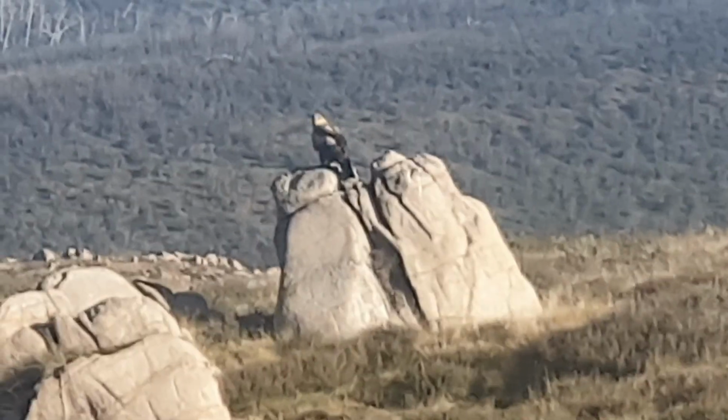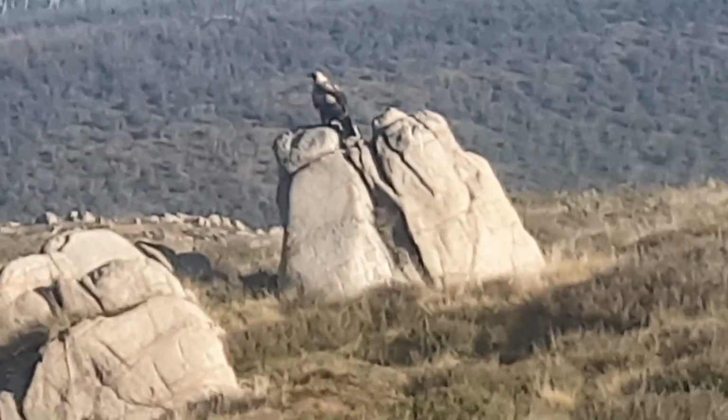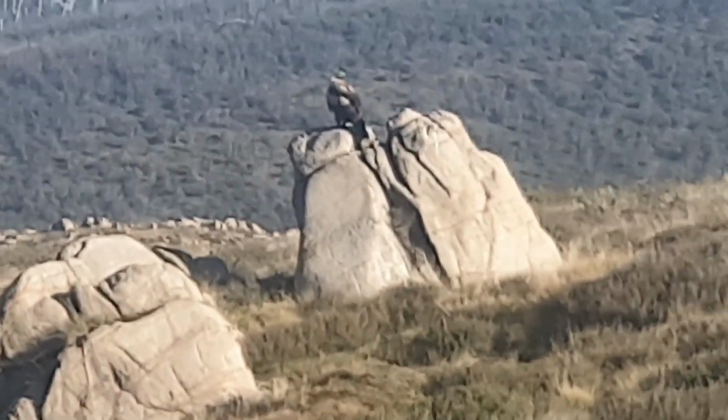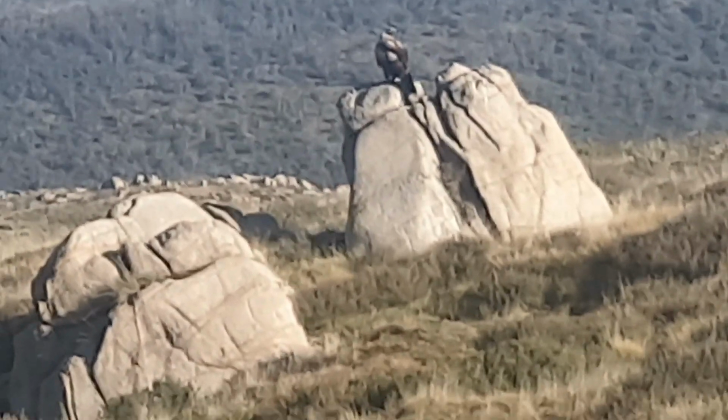Sorry for the shaky camera because I'm massively zoomed, but get a load of the size of that bird over there. I reckon that rock it's sitting on, at an estimate, would be nearly 6 foot tall.